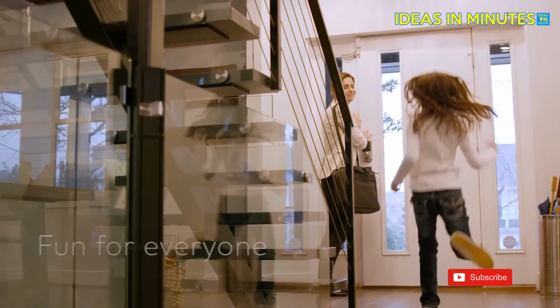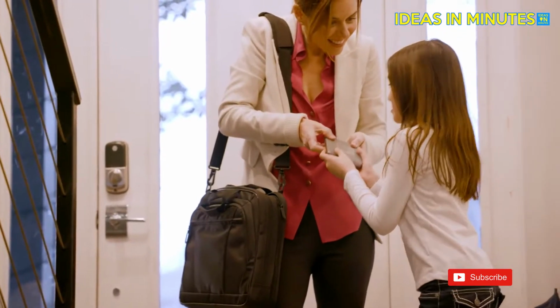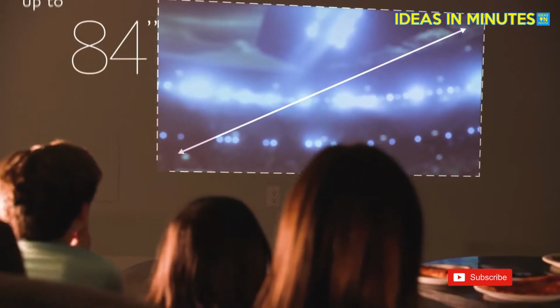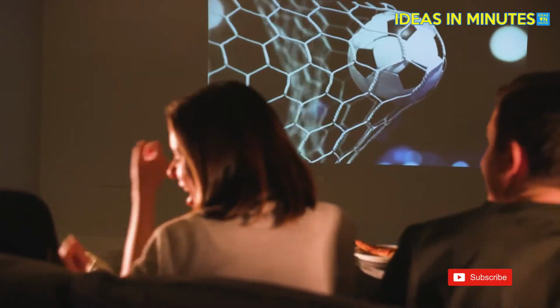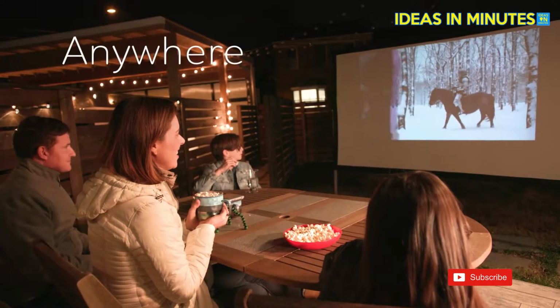The Canon Rayo S1 projector is perfect at home for you and your family to enjoy videos and photos. Create a cinematic experience with projection up to 84 inches and high-quality audio. Enjoy large-screen projections anytime, anywhere with the Canon Rayo S1.